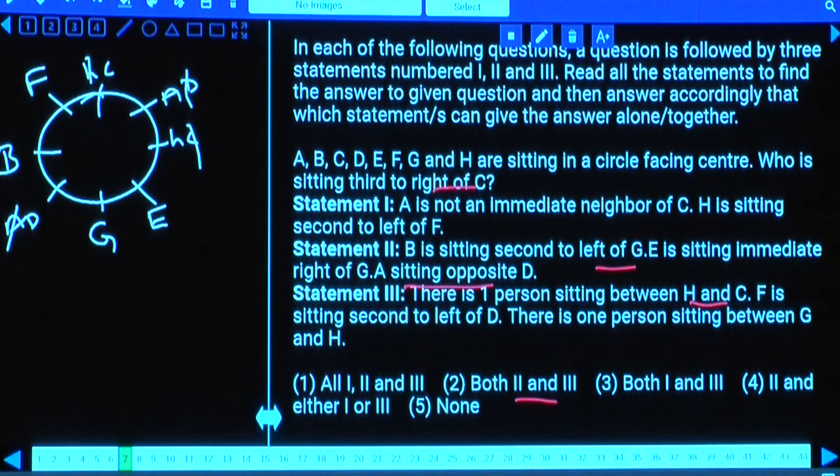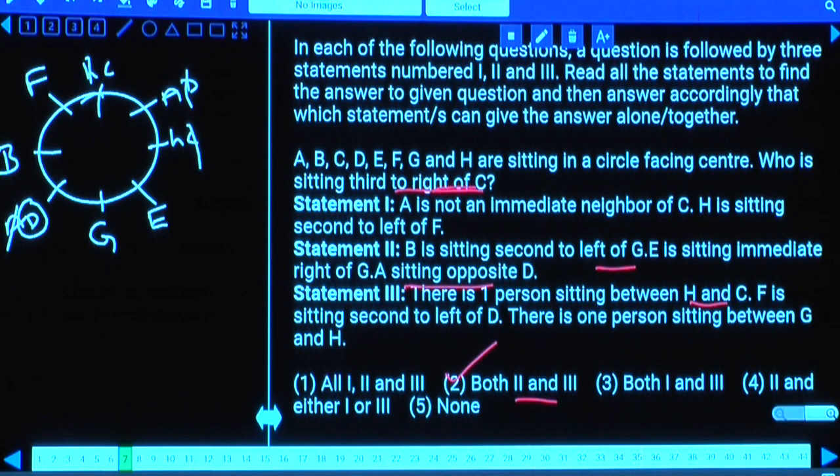Then what is the answer we are getting here? Then what is the question? The question is, who is seated to the right of C? D is the answer. Are you getting a unique answer or not? Hence, which statement is sufficient? 2 and 3 is sufficient.